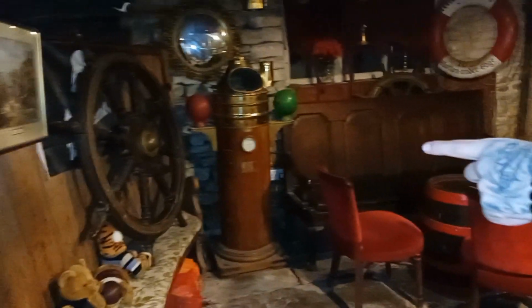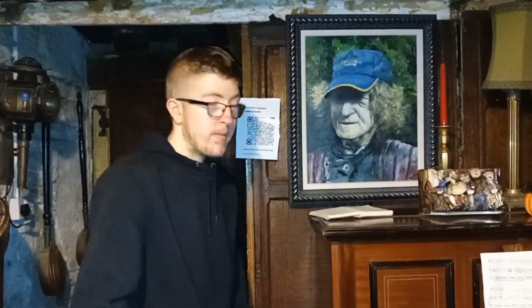Again, mirrors. Apparently these sorts of places use mirrors to open portals, but we don't know. I can't confirm anything, so be very careful when you walk in. Another table over there. Looks like something from a ship. A piano that works, but again, I'm not sure whether it was John Humphrey's or not.